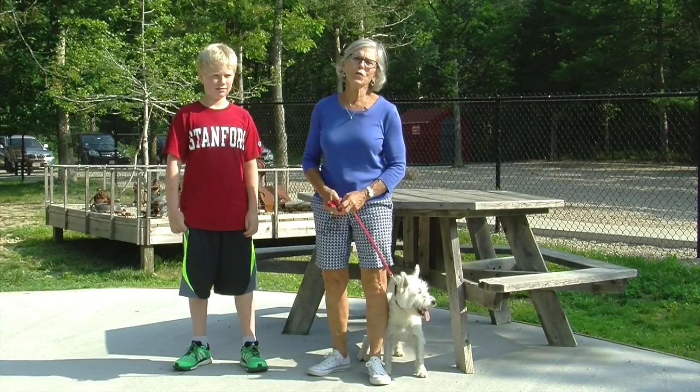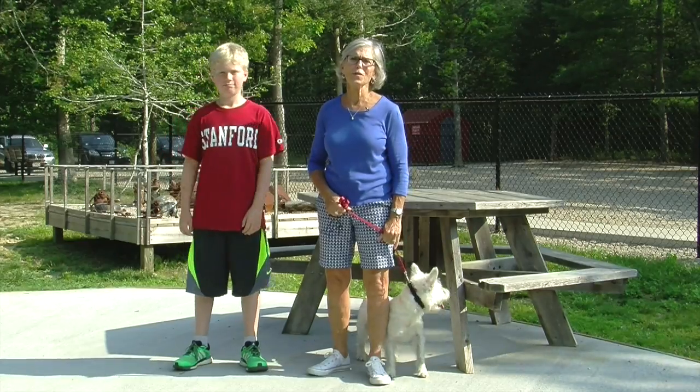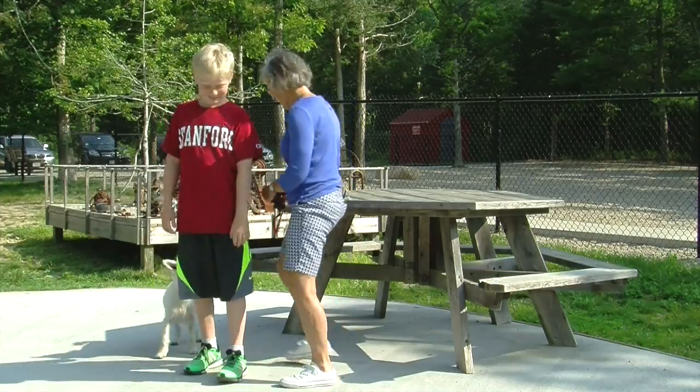We want to give you a few tips on how to enter the park safely, because we know that can be a scary thing for both you and your dog. Oh, there's an example right there.